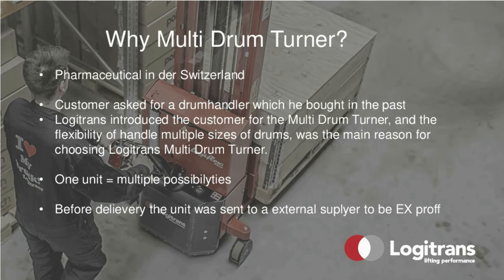So it's very valuable. And this case took 12 months before they ordered this one. And when you go for this one, we have 10 weeks delivery time. But if you want it ATEX proof, we send it to an ATEX expert. They have the same lead time there, 10 to 12 weeks as well. But that's nothing that we don't offer you an ATEX, as Sebastian mentioned.